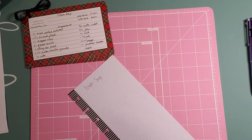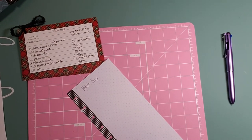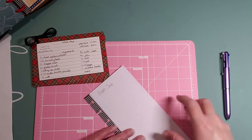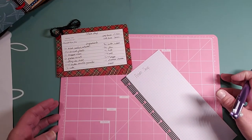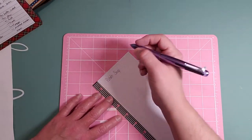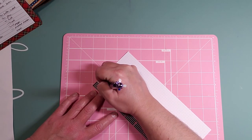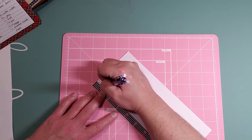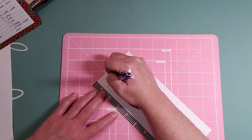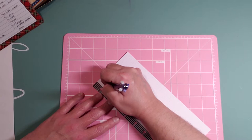Now I want you to be able to see really well. And just move my mat over a little bit. There we go. Okay, potato soup, here we come. Here we go. 3 cups diced, peeled potatoes. Oh, 2.5 cup broccoli florets.